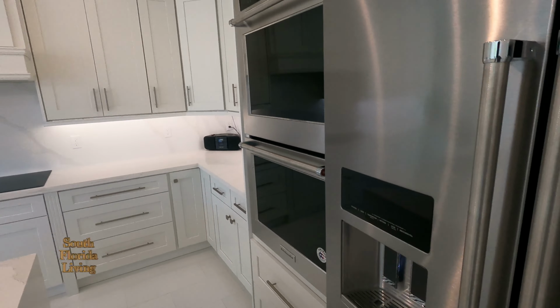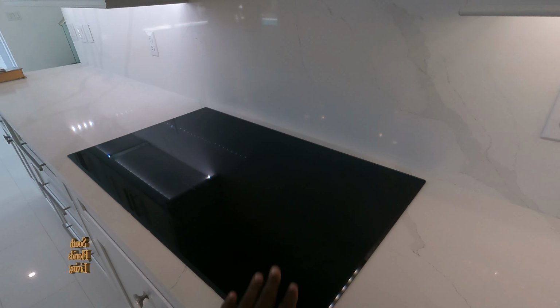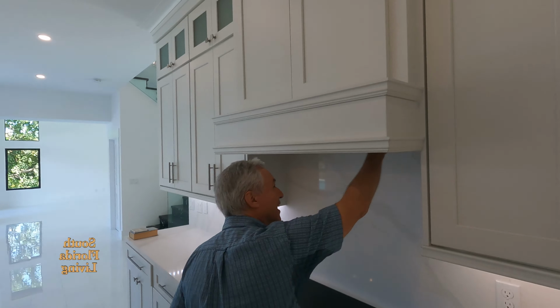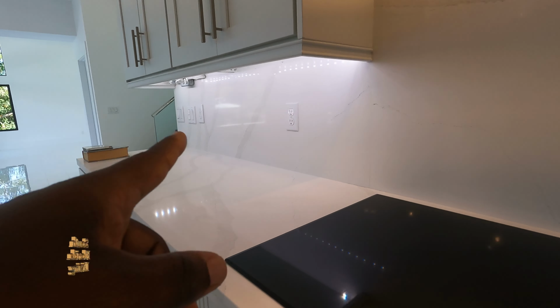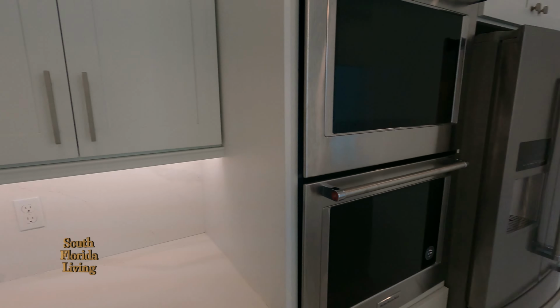Oh, you got KitchenAid as the appliances. Is this KitchenAid as well? KitchenAid cooktop, right? And I like how they hide the vent, and this probably exits outside, yeah, and you can put the lights on. Wow, to the exterior. And I'm looking at these beautiful upper cabinets with the light underneath it. And you can change color. And it changes color depending on the mood. Yeah.